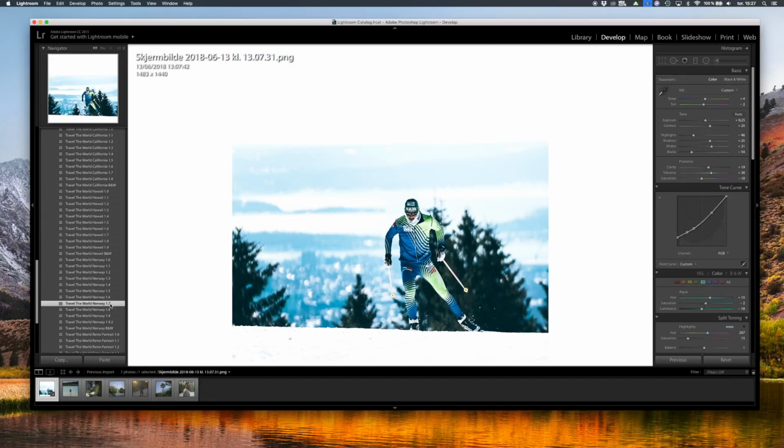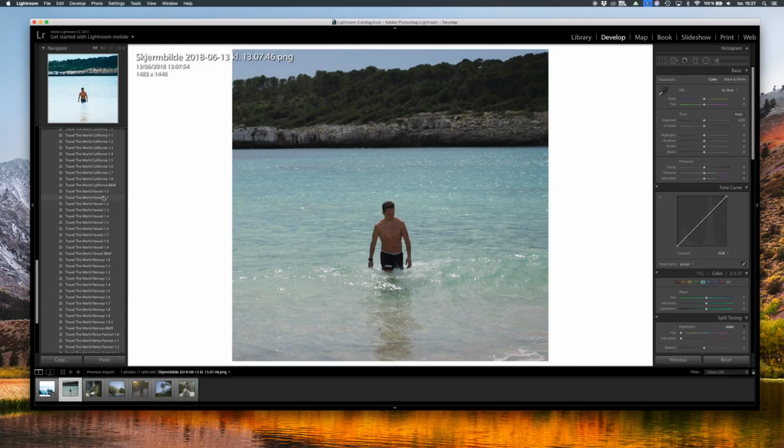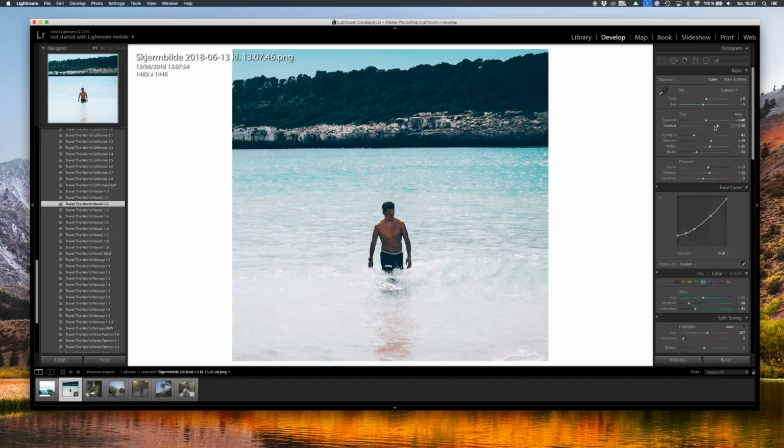Let's go for this preset for this image, and I want to take the exposure down a bit. And I think, yeah, that's a nice tone. Let's go for the next one. Let's add on a Hawaii one for this one. Let's go for Hawaii 1.2. Looks nice. Want to maybe bring down the exposure a bit and up the blacks a bit. Yeah, I think that's a nice result. Here's before and here's after.